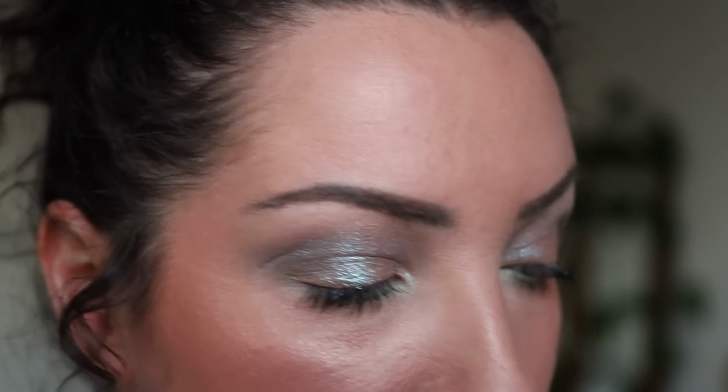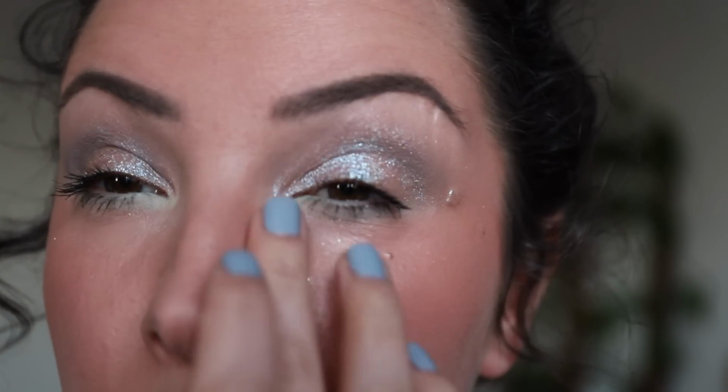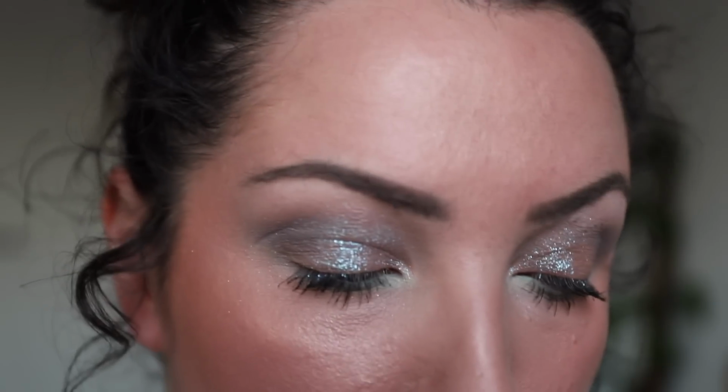I found, and you'll see this throughout this video, blended out, this shade on me looks very cool toned. In the swatch it almost looked like a greeny brown, but it looks very grey on me. The mint, again, very light, probably lighter than it looks in the pan, and that was just on the lower lash line for, I don't know, experiments.